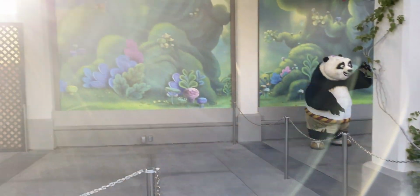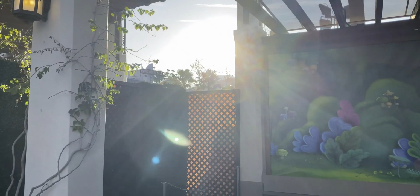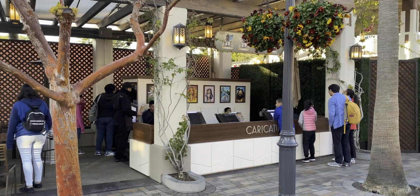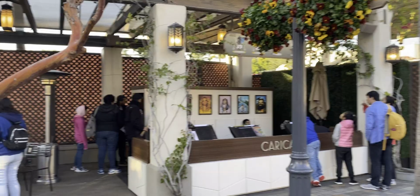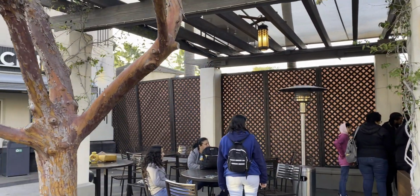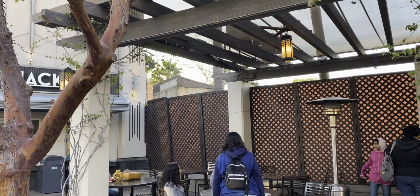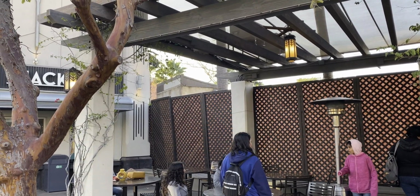Right next to Poe doing his meet and greet, you can see some gold statues in the plaza, which are here for Lunar New Year. In addition to the gold statues, you can see over here where the Grinch usually meets, this hut. It looks like it's still being completed on this side, which will have some food.